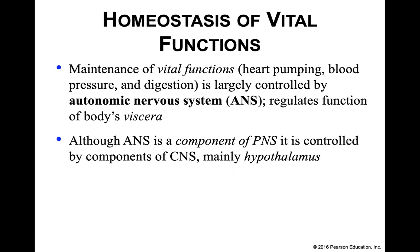The maintenance of vital functions such as keeping your heart pumping, blood pressure maintenance, as well as even digestion of ingested food, is all largely going to be controlled by the autonomic nervous system, which is our final chapter for ANP1 here. This will regulate all of the body's viscera. Viscera, again, means internal organs. Although the autonomic nervous system is a component of the peripheral nervous system, it is controlled by components of the central nervous system, primarily the hypothalamus.